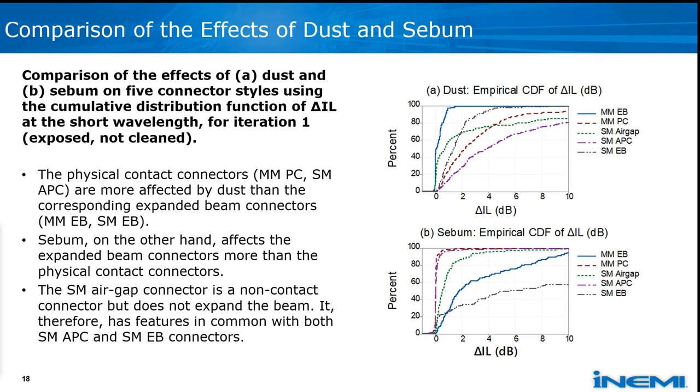And on the other end of the graph, the bottommost curve is the single mode APC connector, where all connectors are affected, and about 20% of the connectors had very large changes in loss. Some of that is due to the presence of contamination. Others are due to just a loss of physical contact, and actually a fairly large gap in some cases. And the other three curves in that top right graph lie between the multimode expanded beam and the single mode APC connector, giving you an idea of the relative sensitivity of the different connector styles.